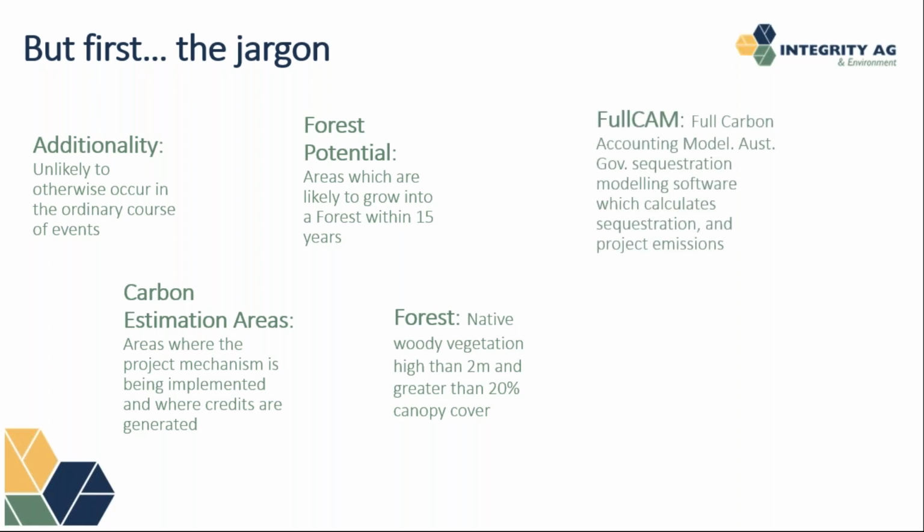FullCAM, so the Full Carbon Accounting Model, that's the modelling tool the Australian government published and utilised for modelling sequestration under the HIR method. It also models project emissions, things like fires and those types of things, and fuel use as part of a project. So that's the modelling tool, which essentially predicts and allows you, subject to things like regeneration checks, to be issued credits.